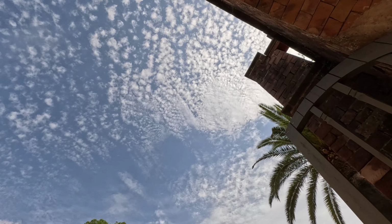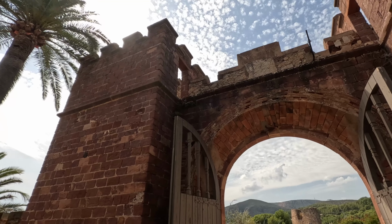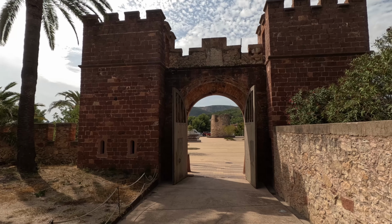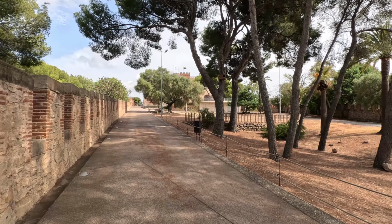From up here on the rooftop terrace, you can see all the way from Park Gareth, with its lush greenery, to the skyline of Barcelona off in the distance, and of course, the Mediterranean stretching out to the south. It's a view that really makes you appreciate just how special this place is.